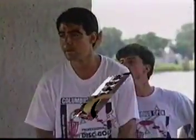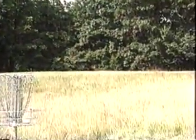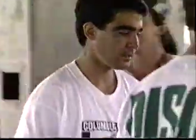John Ahart has a tough act to follow now. And he and Brooks battling it out for 3rd place right now. Good looking shot by John. Right down the middle. It's fading out left a little bit and a little short. He's going to have a long putt for a birdie there.